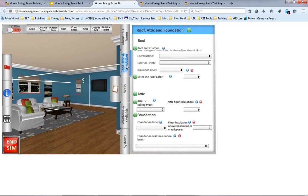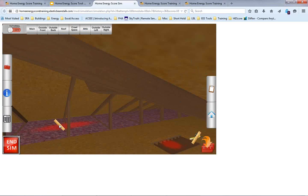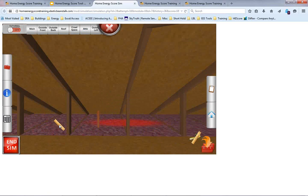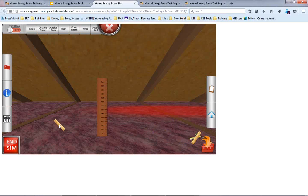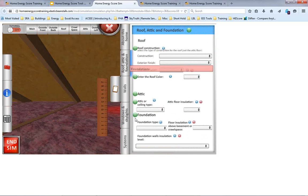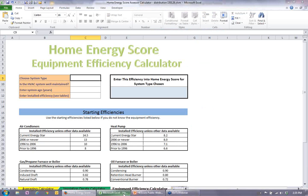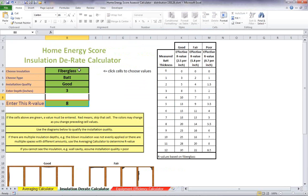So let's say we want to then measure the attic insulation. We jump to our attic, close this, pull out our ruler, we'd measure our depth, we'd find that it's 3 inches. We notice that the insulation is pretty well installed. We go back here, and there's a calculator that we provide for determining our insulation. I'm going to, again, take a quick shortcut here and show you how this works.